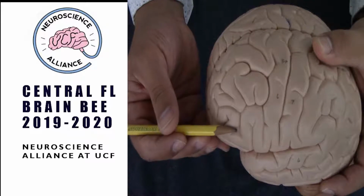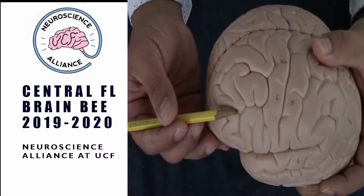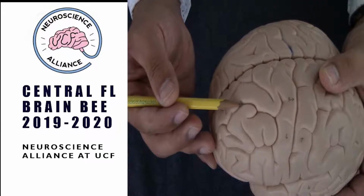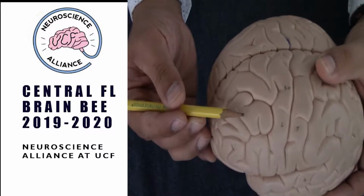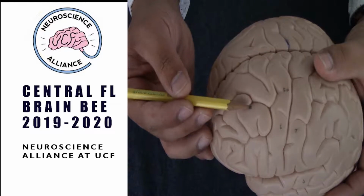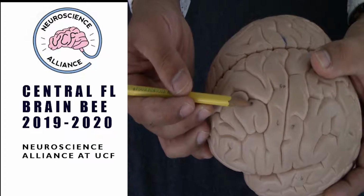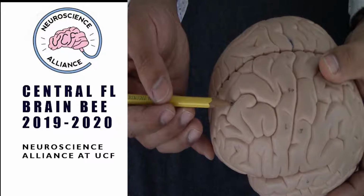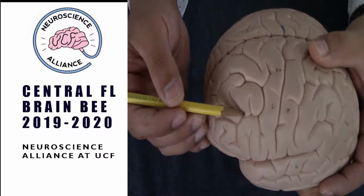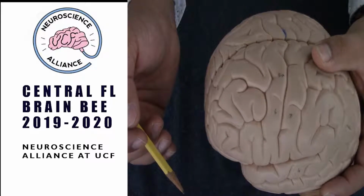Now, each gyrus is going to be separated from the next gyrus via a sulcus. So here we have a sulcus that separates this gyrus from this gyrus, and we have this sulcus which separates this gyrus from this gyrus. Because we only have two, we're not going to have a middle one, we're just going to have a top and bottom. So this is the superior frontal sulcus, and this is the inferior frontal sulcus. Okay, so superior frontal sulcus, inferior frontal sulcus.